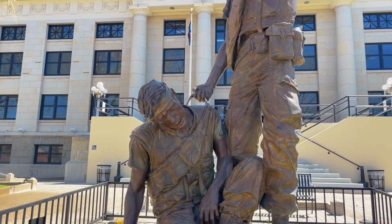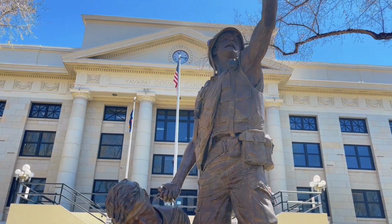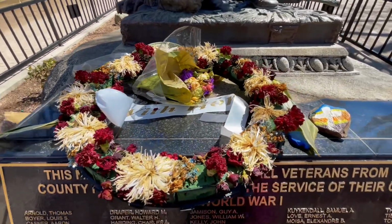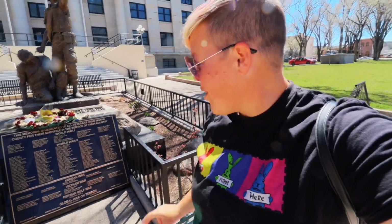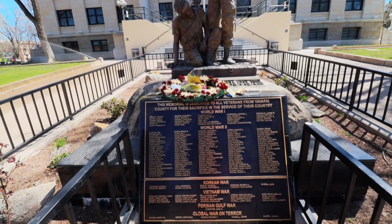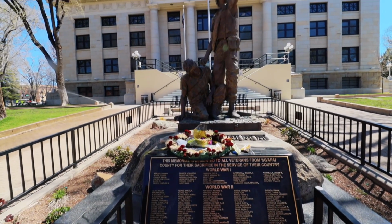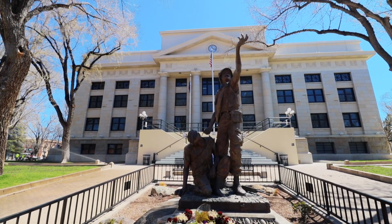Now, in addition to various points of history that you'll find throughout telling about the statehood and the courthouse itself, you'll also find memorials and monuments around this area to echo the faces of this community. Like this one right here, a memorial to those who served in World War I, World War II, the Korean War, the Vietnam War, the Persian Gulf, and the Global War on Terror. This is just a small statue that shows all of the different names from those who were in active service and who made the ultimate sacrifice from Yavapai County.